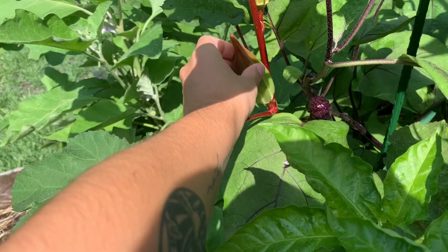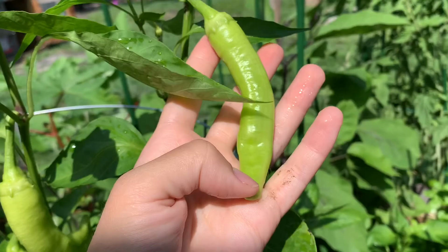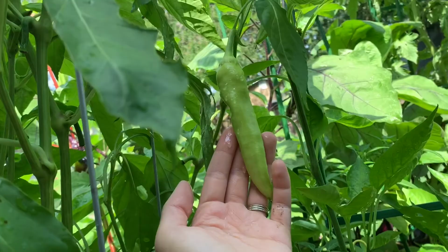My peppers are doing fabulous. I'm going to pick all of these off today. That one's actually really big. That's really great. I normally pick them when they're smaller, about maybe a little bit bigger than this. But this one's gotten quite big just because I've left it for so long. But this plant has done so well. It just is such a prolific plant, and it's only one.